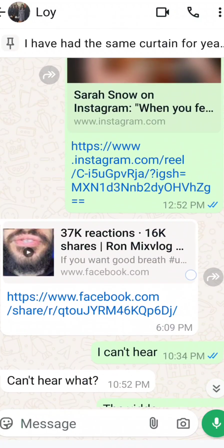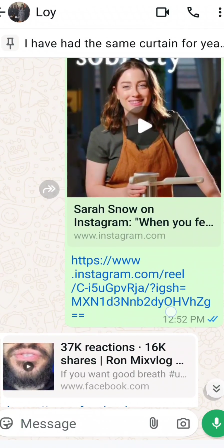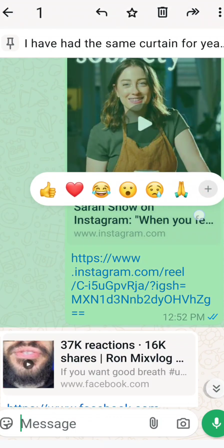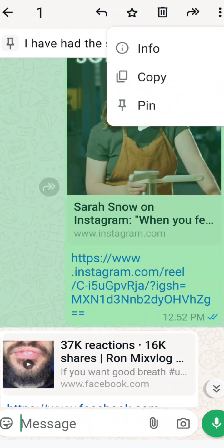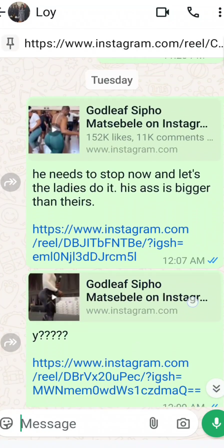Or sometimes I send something important. I don't know what this is. I forgot what she's talking about, but I did like this message and this is mine. So I'm going to pin this message as well. And that's it. You can only pin three. So make sure you choose wisely.